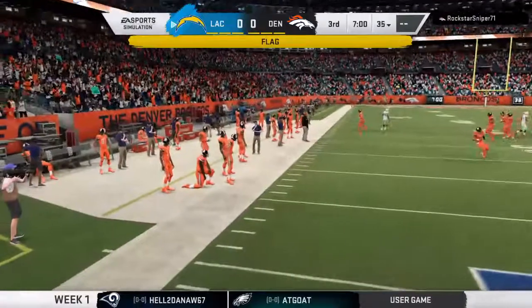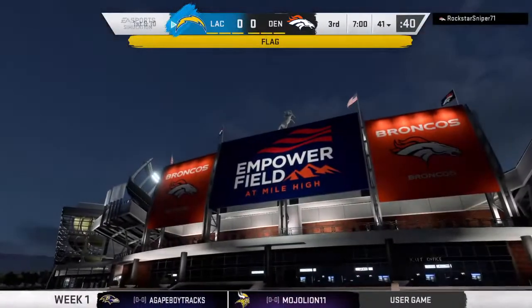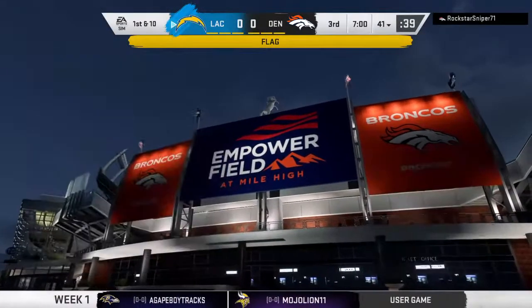We'll see if Week 1 fatigue becomes any kind of a factor as we are back underway in the second half. Let's go.